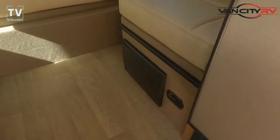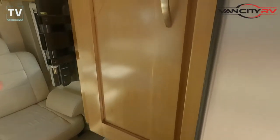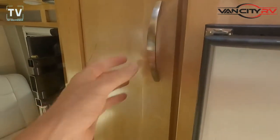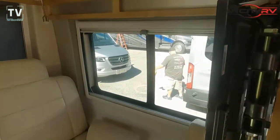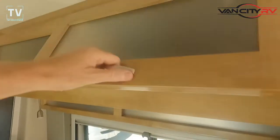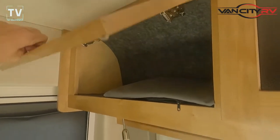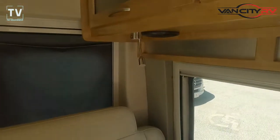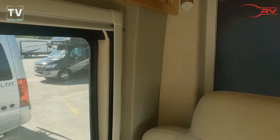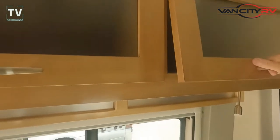We have 9.7 gallons of LP in your bottles. AC is 13,500 BTU. Again, more cabinet space. So there is your flat screen TV. It's a 24-inch LED smart TV, and I'll show more of that in a moment. Additional cabinetry. Speakers for your sound system. LED lighting throughout. More cabinet space.